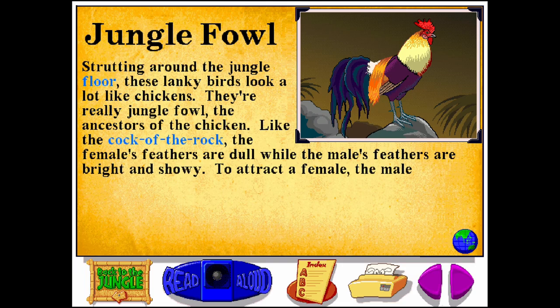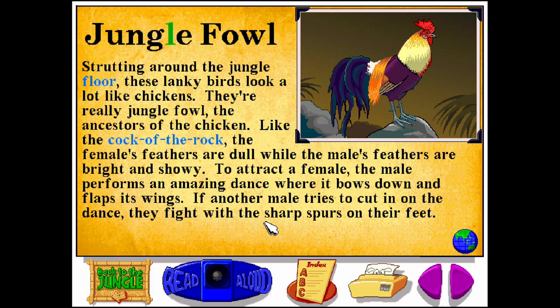Jungle fowl. J-U-N-G-L-E-F-O-W-L. Strutting around the jungle floor, these lanky birds look a lot like chickens. They're really jungle fowls, the ancestors of the chicken.